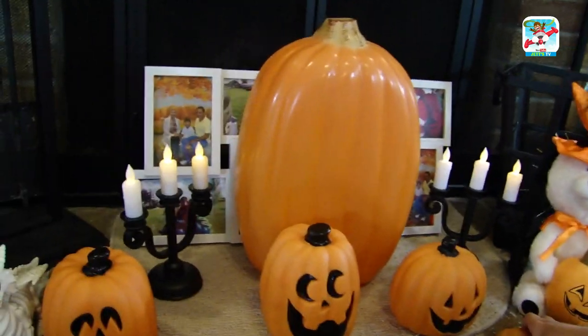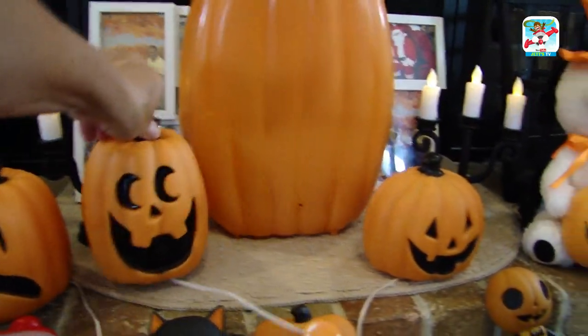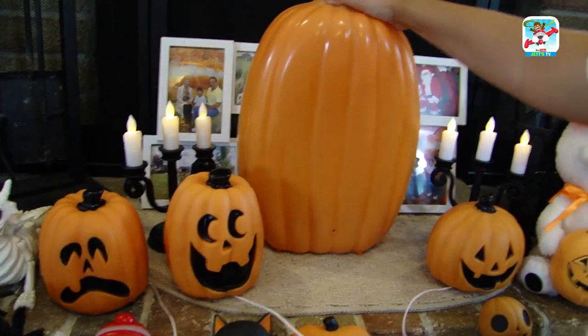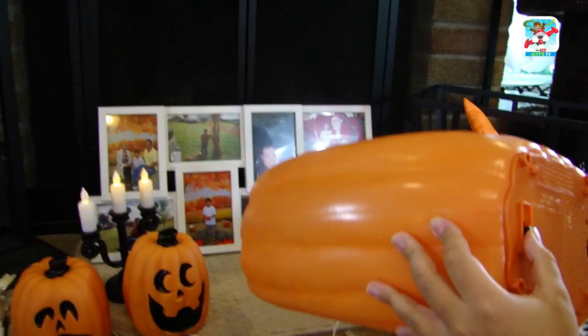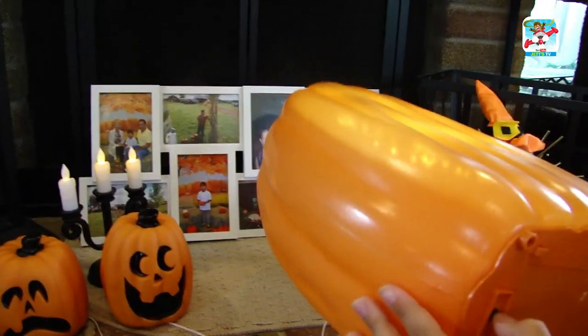Okay, so I know we've showed you in previous videos, but since Thriller seems to be one of the major songs that they put out during Halloween, this is our pumpkin that we got from Spookers Halloween one year. One of our favorites. Turn it on for a minute.